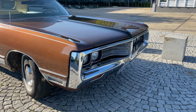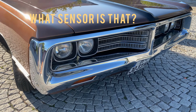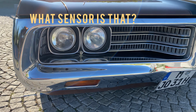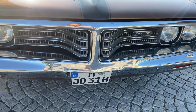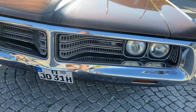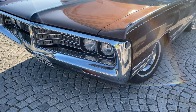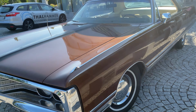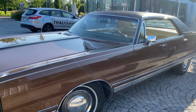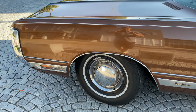Well, the Chryslers from 1969 through 1973 were in the fuselage design. Look at this sensor between the lights. I don't know what they are for. Maybe someone knows. Of course, what is not original is this black stripe in the middle. Some previous owner covered up some scratches, I guess. But that doesn't hurt the appearance.